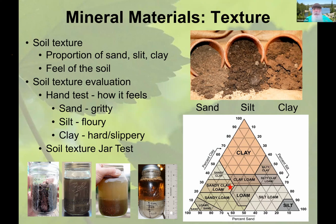And so you can figure out, using a soil jar test, the exact soil texture of your soil. Now, I want to point out, if you look at the left corner of the triangle, for the soil to be classified as a sand, you need 90% sand in your soil. In order for your soil to be classified as a silt, you need 80% silt. But with your clay soils, you only need 40% clay, and that soil can be considered a clay soil. So it's the dominant texture in your soil.